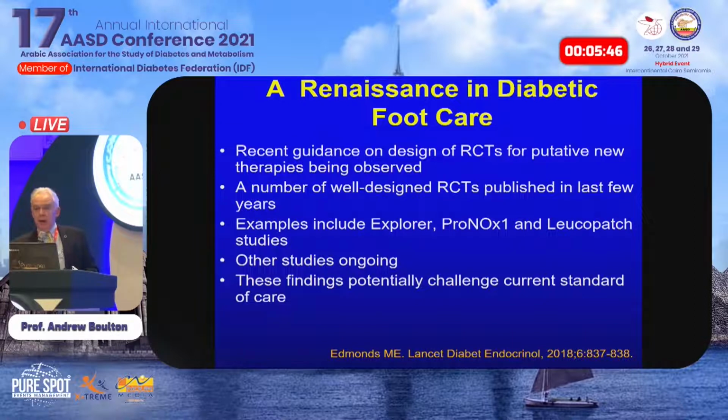One paper by myself, Loretta Vileikyte, William Jeffcoate, Ed Boyko, giving advice on how we should design trials, because trials have failed in the past because they haven't taken into account confounding variables, the most important of which is that the patient will walk on an ulcer. Drug companies have developed new treatments. They won't believe that someone will walk on the ulcer.